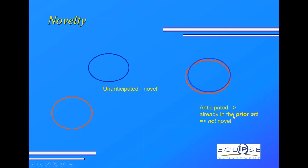It's already in the prior art, so it's not novel. To be novel, it has to be not in the prior art. This is the prior art and this is yours. Not inside there. If I put a blue circle in there, it's inside the prior art. It's not novel, okay? Now, you can assess the prior art. You can look it up and find it and read it and say, okay, this doesn't say anything about my invention. It's way over here and mine's here.